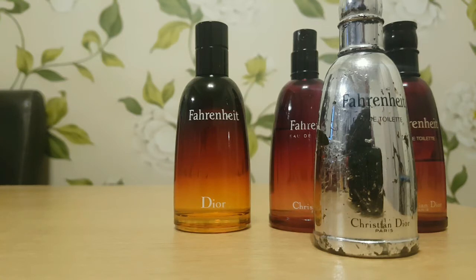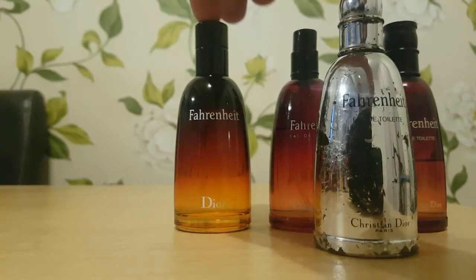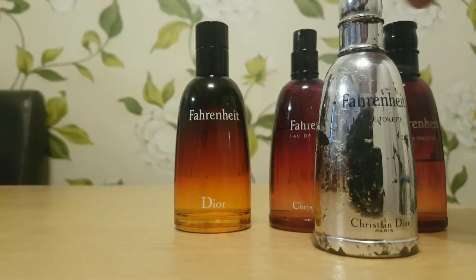I've bought these vintage ones for fairly cheap, to be honest. I've got them for decent prices. I paid about 40 quid for this, and I paid 20 to 30 each for all these, so it's not too bad really.